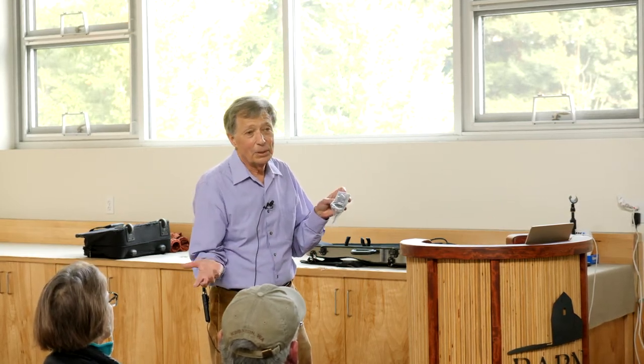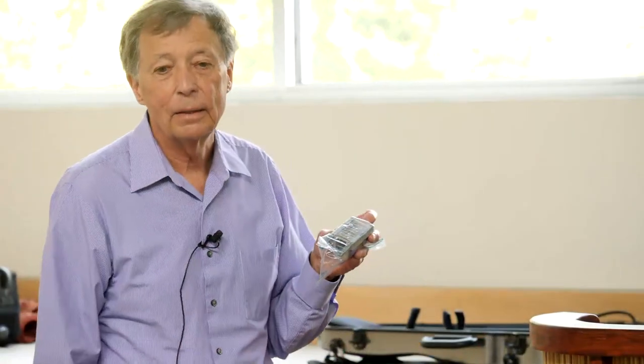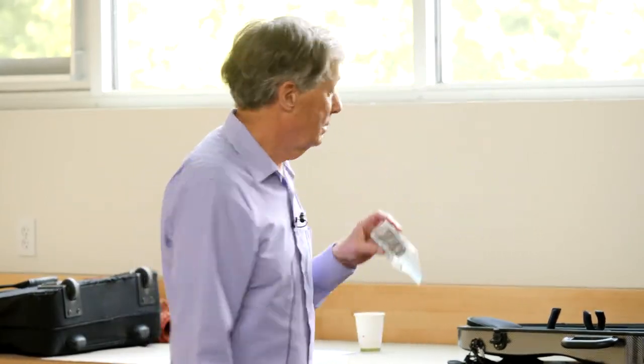When we realized we could make a stethoscope that small, we said, we can do 15 of those, and we have a sonar system. It's passive, and we're down below a kilohertz here. They use this in side look, and other places.